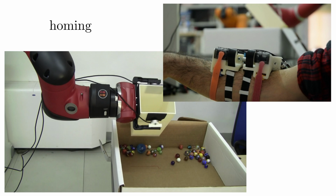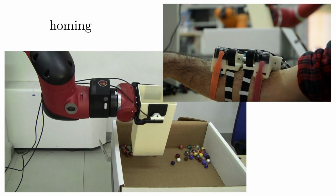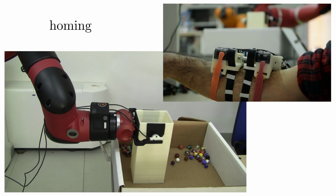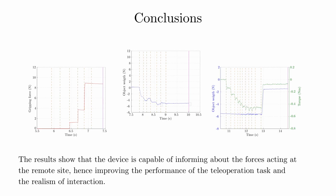After completing the test, the participants were asked to fill out a questionnaire, which sought to evaluate the value of transmitting robot state information to the user. The results show that the device is capable of informing about the forces acting at the remote site, hence improving the performance of the teleoperation system.